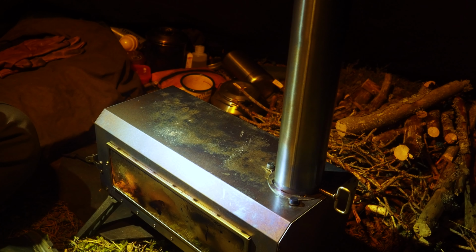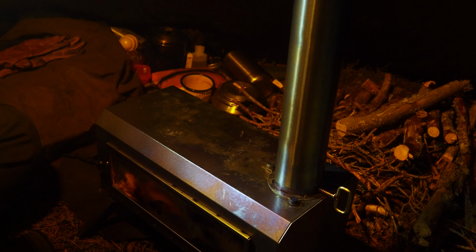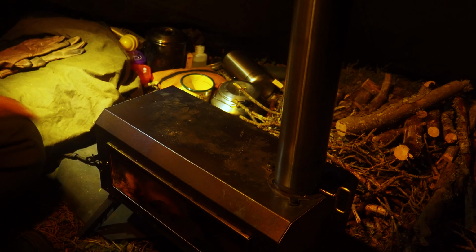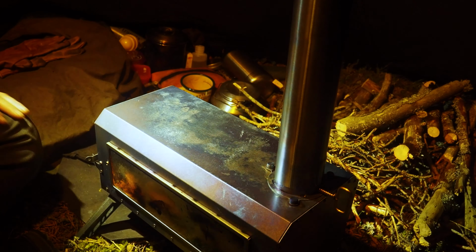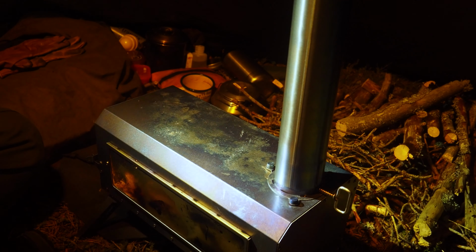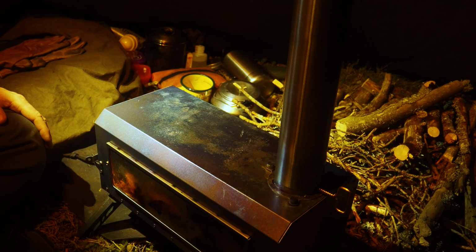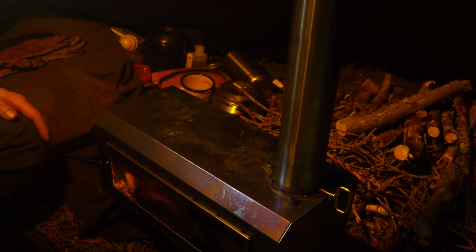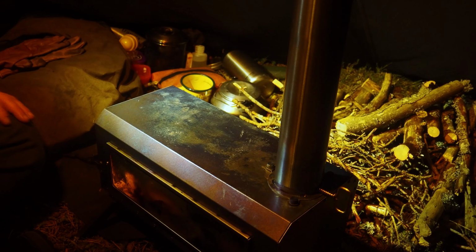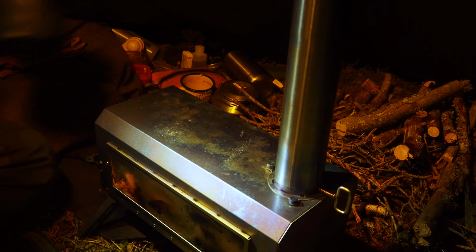Right guys, it's actually 9:10. I've just had quite a chilled out evening, just enjoying being out. It's really nice to be out. I haven't actually been camping since I came back from Sweden, which is pretty much 2 months ago now, so yeah, it's good. I've missed it. But yeah, we'll get this popcorn on.